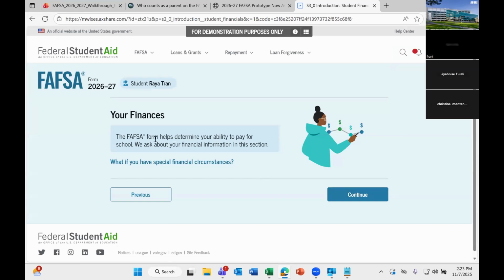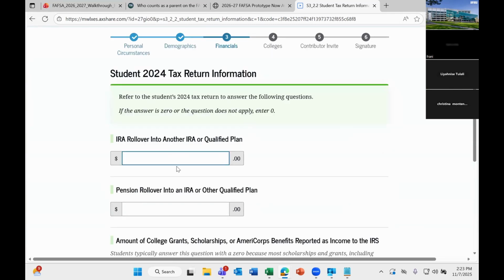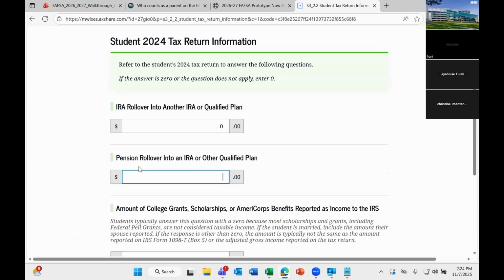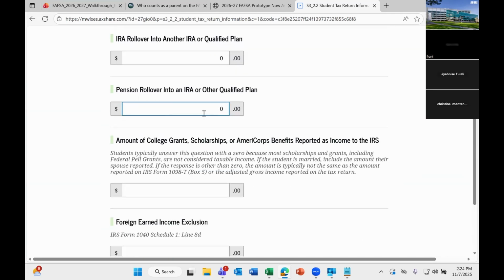And this is where you're going to want to pay a little bit of extra attention in the finances section, because you're just going to want to make sure that the information you put in here matches its relevant counterpart on your tax returns if you did file taxes for that year. So if you had an IRA rollover into another IRA qualified plan, we'll say Raya did not have such. So you will just have to put zeros here. And then for a pension rollover into an IRA or other qualified plan, most students, I think, might know. If you know the answer is not zero, then it sounds like you already would know what the answer is. But if you don't know what these are, then most likely they wouldn't be applicable to you. So you just put zero.